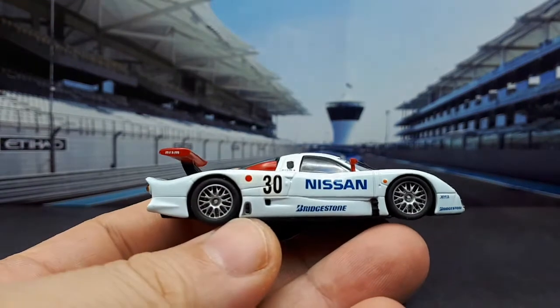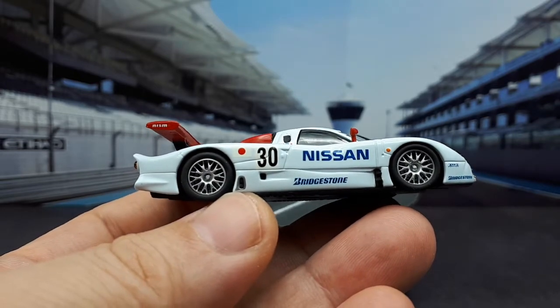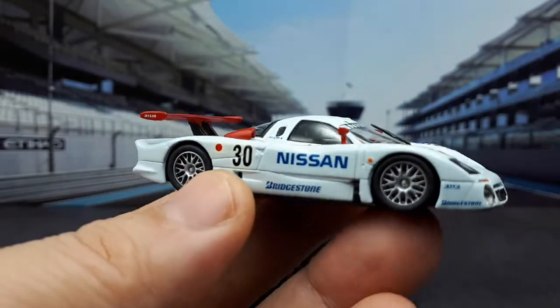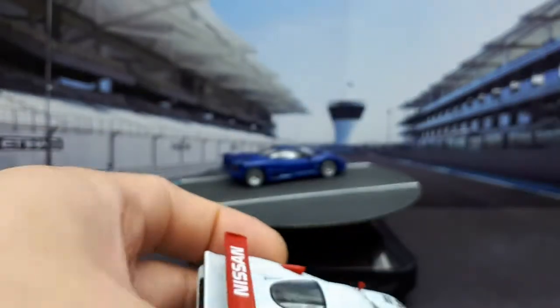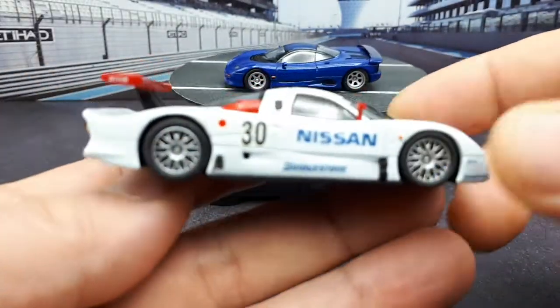Okay, so what they ended up doing here, TWR and Nismo, they put in a 3.5 liter V8 engine in the mid-engine configuration. It's rear-wheel drive. It's also a twin-turbo V8 making around 550 horsepower. So I guess that would be competitive for its time. You know what? I'm going to angle the camera down. Okay. So let's take a look at this cast here.